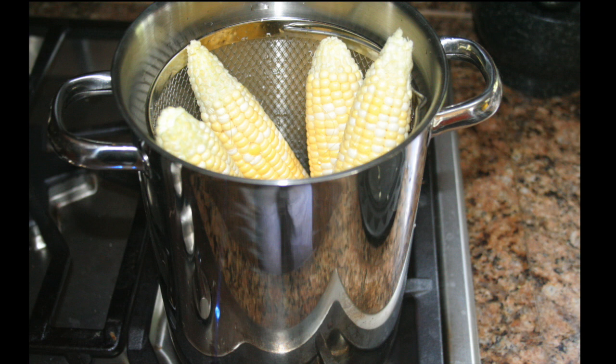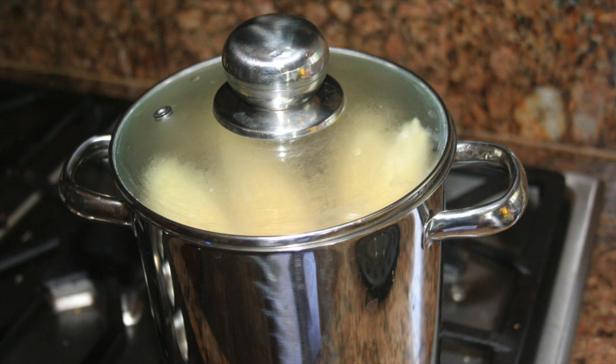And then add about 2 inches of water to any deep pot. Bring the water to a boil on high heat until it comes to a rolling boil. And then add the corn to the steam basket and cover the pot. I happen to have this asparagus pot, but you can use any steaming pot. Don't let the water come into the steamer basket.